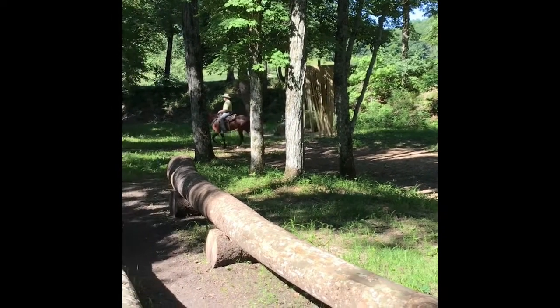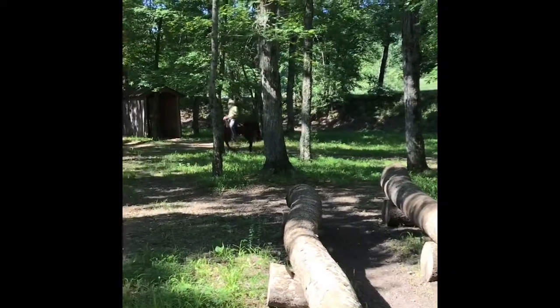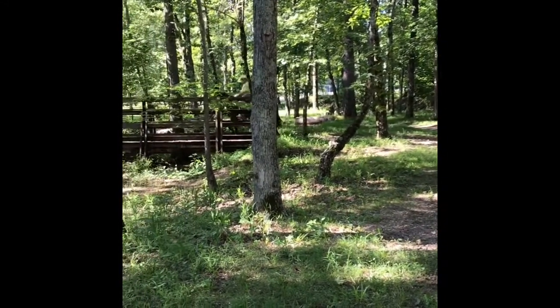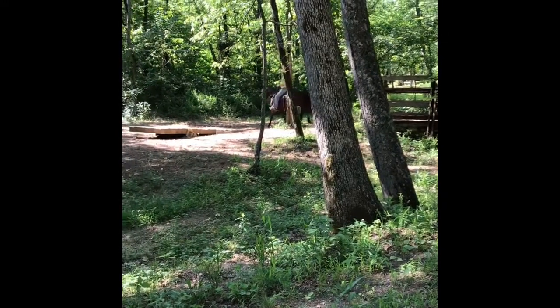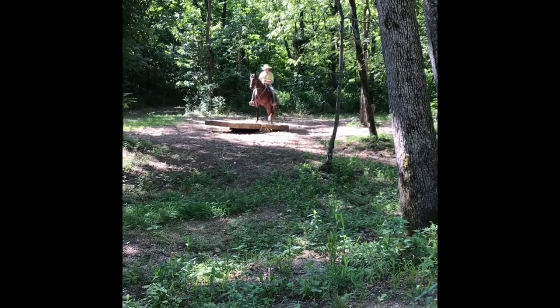But Magnolia is a very, very nice mare. She'll go anywhere you ask her to go. She's really good riding by herself, and when you ride in a group, it doesn't make any difference whether she's in front or back. You can pony with her. Just an all-around great little mare.